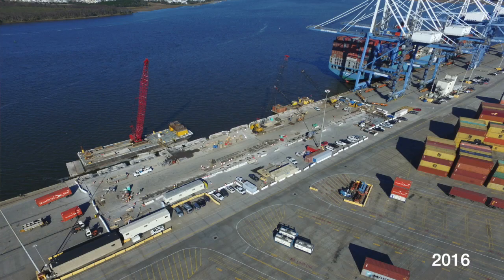Another exciting attribute of the Leatherman Terminal is our ability to handle a 19,000 TEU ship should one come to the East Coast. There are not a lot of ports who can say that. We have successfully simulated that size of ship coming to the Leatherman Terminal, as well as the Wando Terminal.